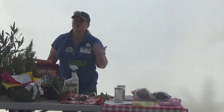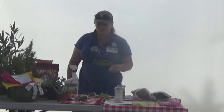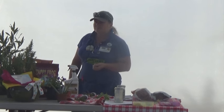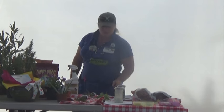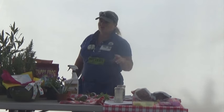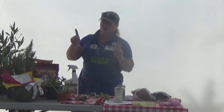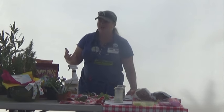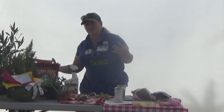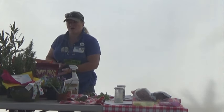Rosemary is one of your very strong herbs, so use it sparingly. Oregano is very strong, use it sparingly. What ratio would you put in that container of like rosemary and salt? It's actually on here. It's 2 to 1. So 2 parts salt to 1 part herb. So if you're using 1 cup of salt, you're gonna use 1/2 cup of chives. I would go a little bit shy on the rosemary because it is extra strong.